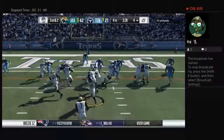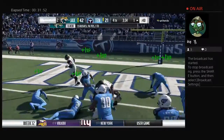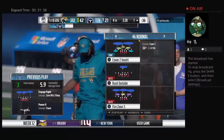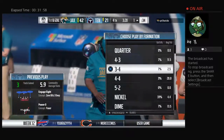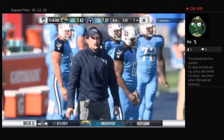They come out with 1 back and 3 tight ends. He didn't get the touchdown, but he did get the first down as he's tackled at the 1. And they got 3 yards. That's enough. A conversion, and now it's 1st and goal.